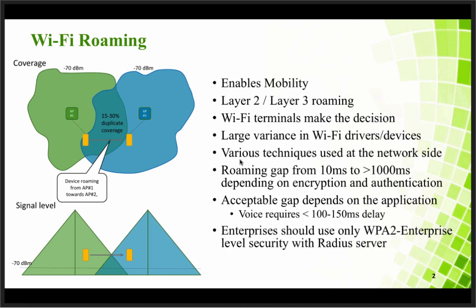Overall, enterprises should use strong security like WPA2 Enterprise, and the challenge with roaming is that roaming itself without security is pretty fast and easy, but when you add those security aspects, then it gets trickier.